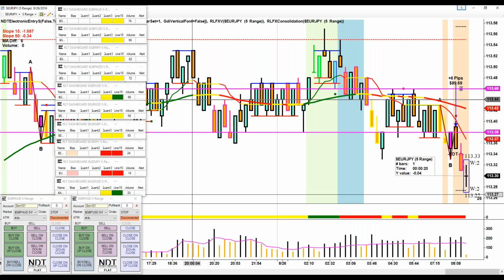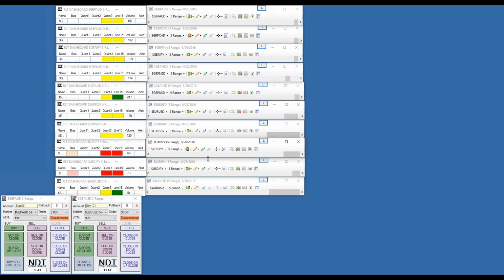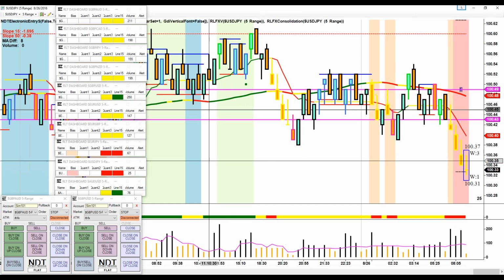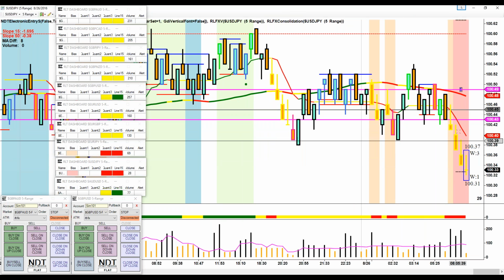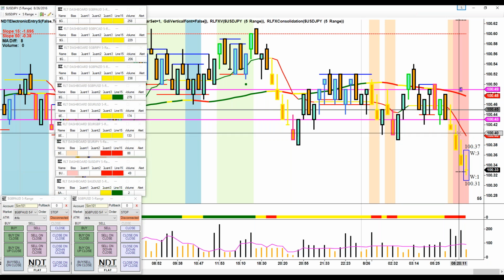You see what a bad spot all the other instruments are in. No bias, yellow, yellow, no bias, yellow, yellow, and so on. Just real off, really bad. We can take a look at the euro, at the dollar yen. Yeah, this is just the move with no retracement. The move down has to create a pivot for us to get in, and this did not.